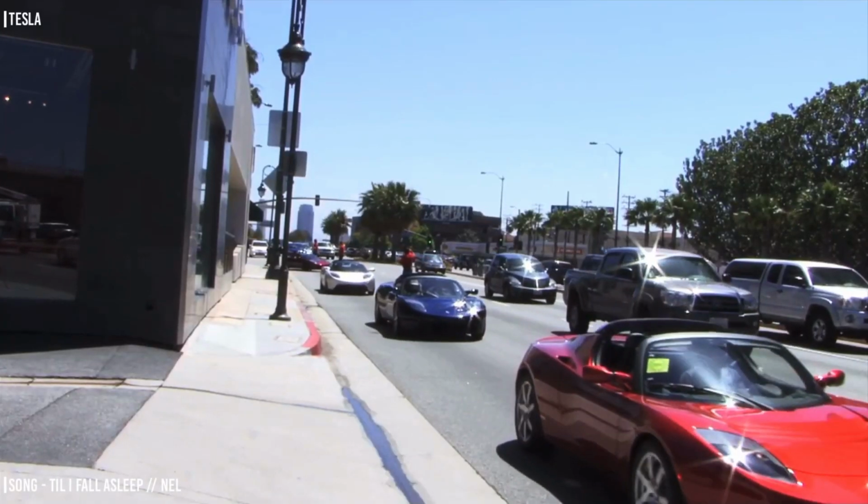But after it goes public, listen, Tesla's a sell. You don't want to own this stock. You don't want to lease it. Heck, you shouldn't even rent the darn thing.